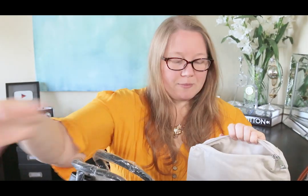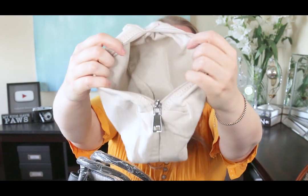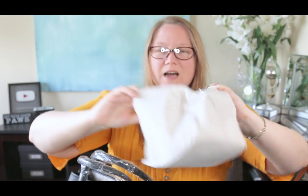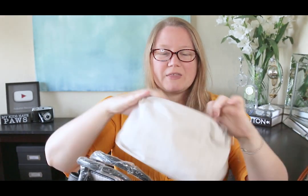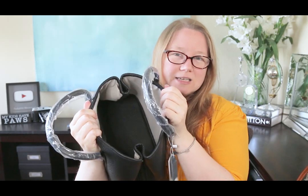Another one of these air paper things, and it has the strap for the bag. There's what it looks like inside, so it's just fabric. It's not like a waterproof lining or anything. But because this bag does not have a zipper closure, it just has the snap, if it rains, it could get into your bag. It's nice that it comes with that pouch.